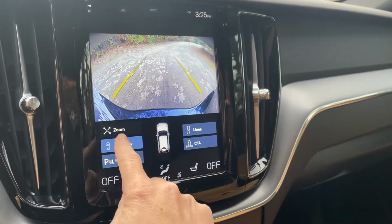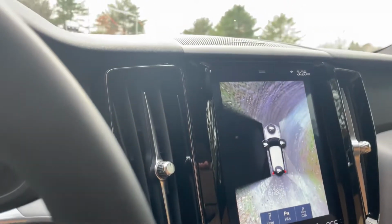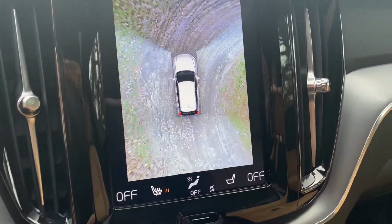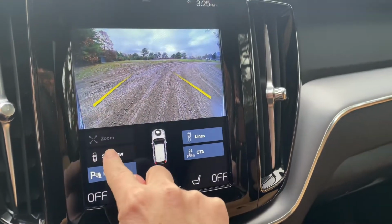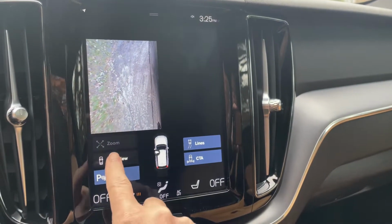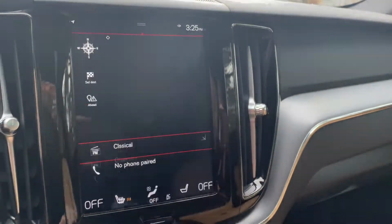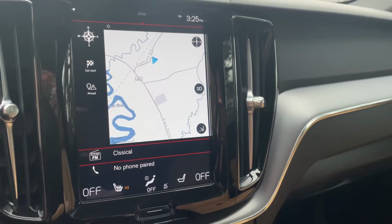That 360-degree camera system, that's part of the advanced pack. And you just choose a camera for a better view. Great for not curbing your tires when you're parallel parking. Navigation, easy to use. Set your destination here.